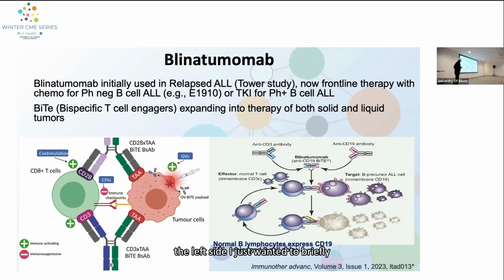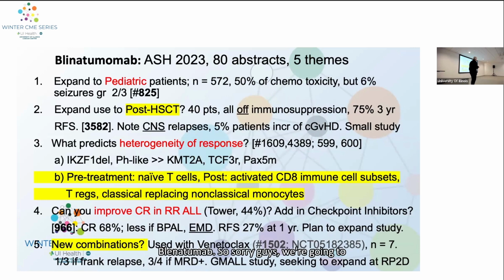On the left side, I just wanted to briefly mention other things that people have thought about to try improve the efficacy of blinatumomab and other bispecific T-cell engagers, which are now, as we were talking about in myeloma, being used in both solid and liquid tumors, including colon and lung cancer. So this paper described using checkpoint inhibitors to try improve the signal, using a co-stimulator, using a bispecific that actually binds CD28. And there are other mechanisms, and obviously, as you know, chemotherapy, to try improve the function of blinatumomab.